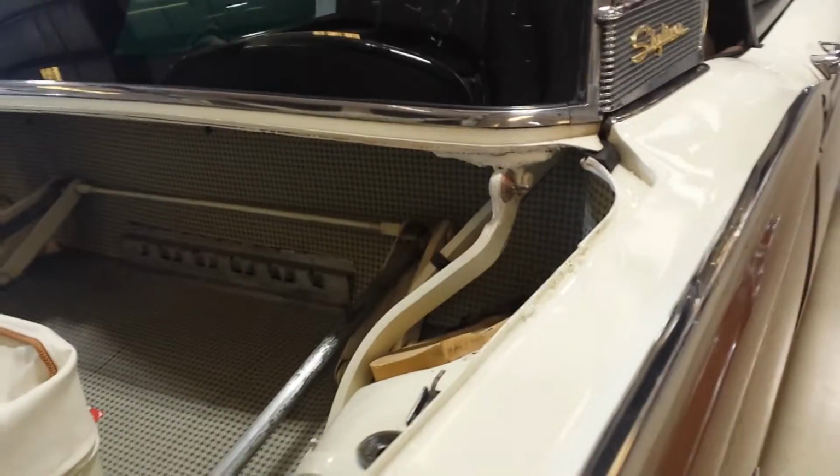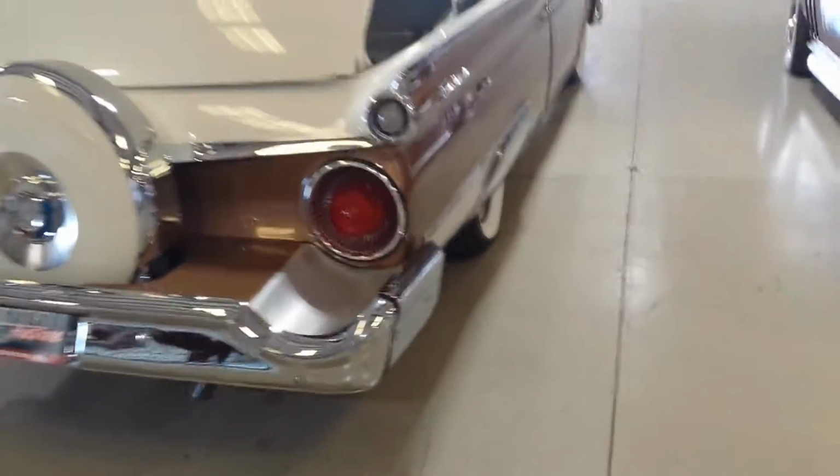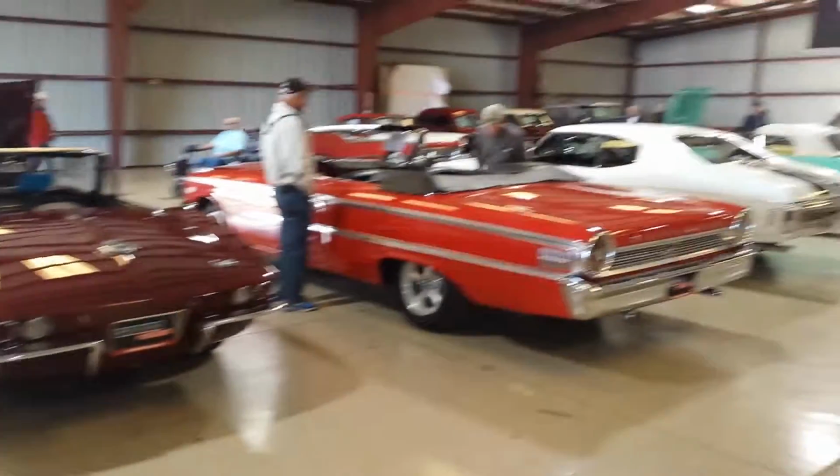I guess, and this top actually goes into the back, I think. Yes, I think it does. Scan here.